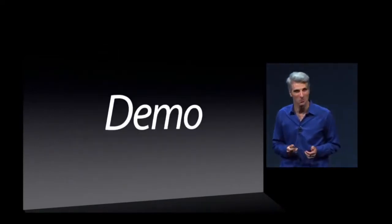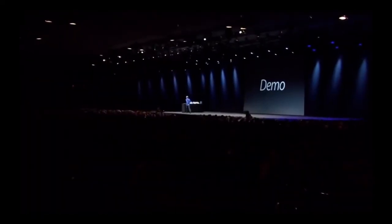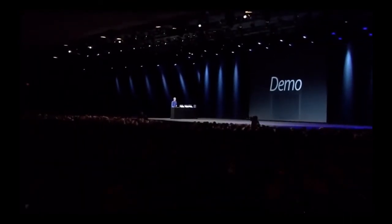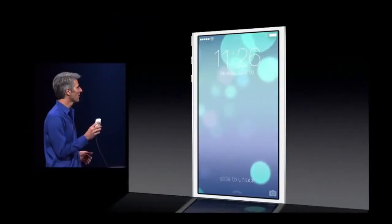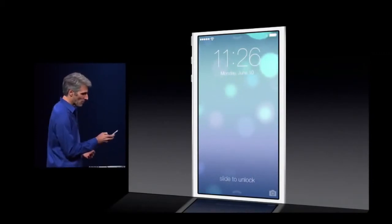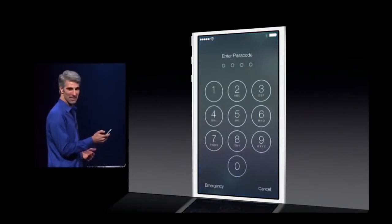I'd like to give you a demo right now. So let's take our first live look at iOS 7. Here it is. You can see how the device actually responds to the motion in my hand. Just slide out the lock screen. You see how it slides in.